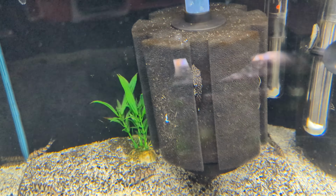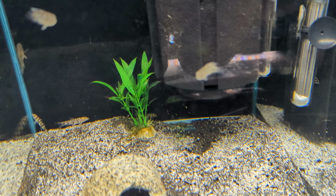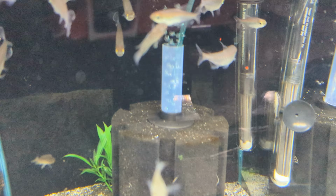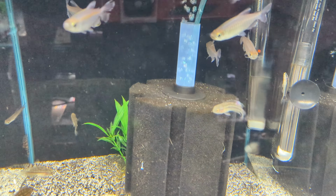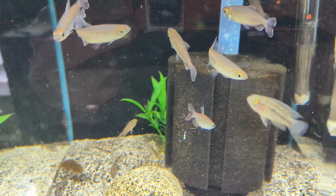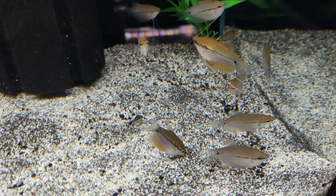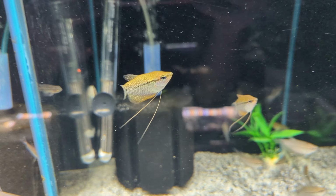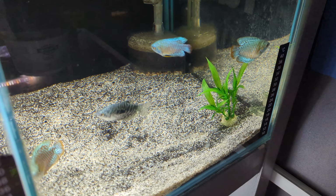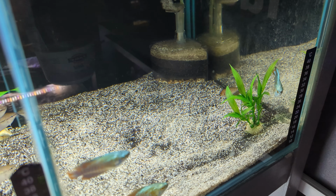we've got L183 plecos, so they're quite nice. Got glare of the light then. Whoops. I don't know if he's stuck to the back, so it's nice. Then in here, more Otto Stinklis. And then we've got pearl gouramis, or lace gouramis. And then across here we've just got a mix of gouramis. There's some opalines and then some neon blues, and there's a yellow one left.